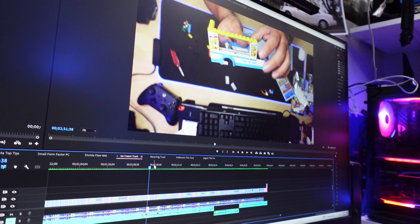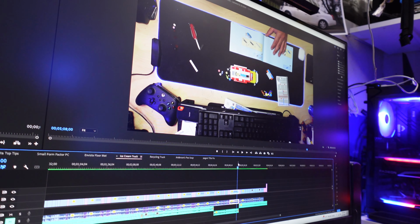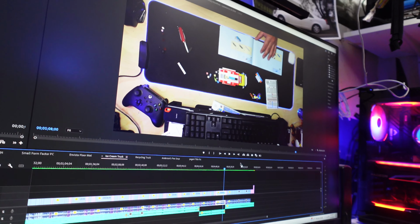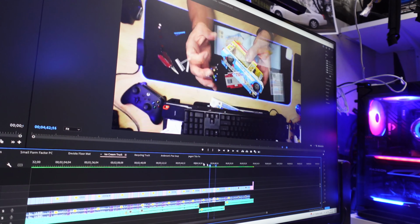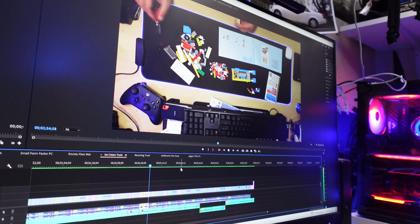Right off the bat, we are looking good in terms of the timeline performance here. Keep in mind, this is a Ryzen 5900X. This is a much higher end chip. We are perfectly fine here on the timeline here on the 5900X. Very responsive.